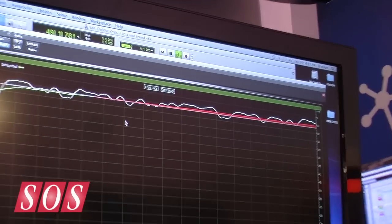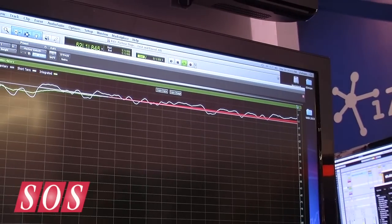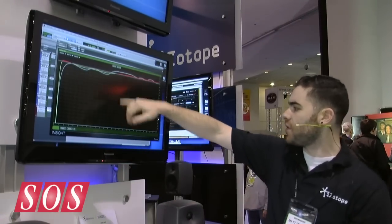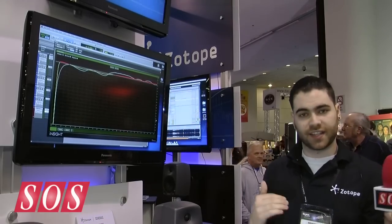So as somebody working post, I'm mixing a movie, I can very easily just jump right into this. Maybe I've mixed the whole half hour of my show. I can stop and say, all right, right here around 13 seconds, 14 seconds, something's wrong. So it's very easy for me to identify a problem and go back on my mix and correct it, get it down within spec.